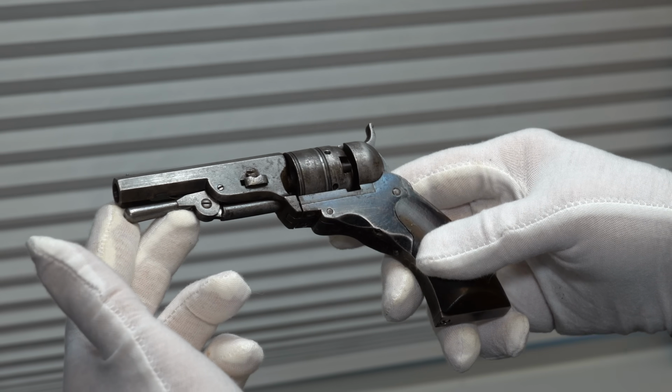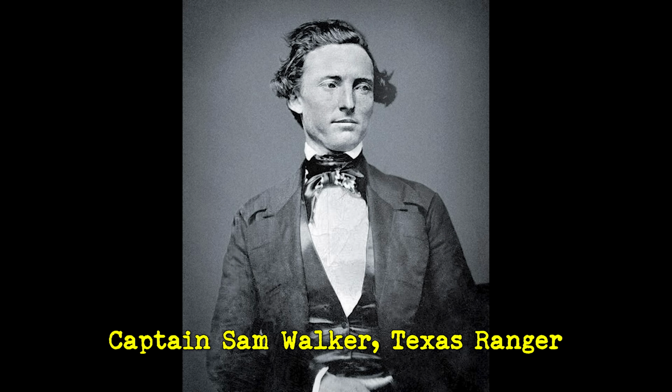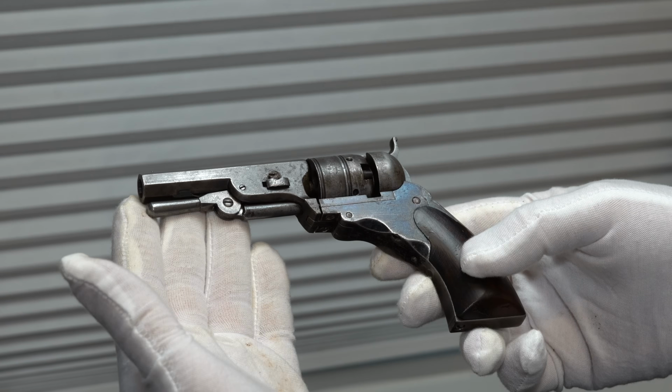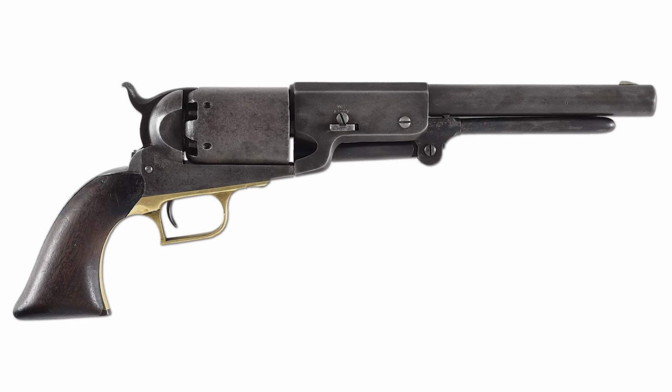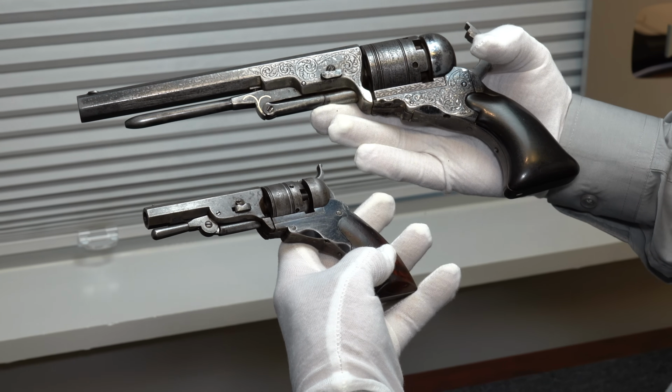So speaking of credit, it was actually the Texans that deserve the credit. Captain Samuel Walker bought about 1,000 of the Patersons, and he absolutely loved them and couldn't understand why the Army didn't order them. So he said, I will invest in the company and make more Colts. And this became the Walker Colt that was made in Hartford, Connecticut, and obviously was very successful. So two very rare early Colts. Again, I am not an expert. You already figured that out.